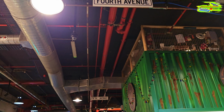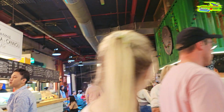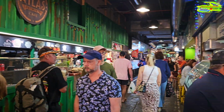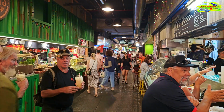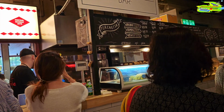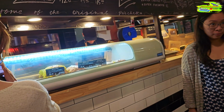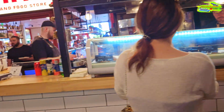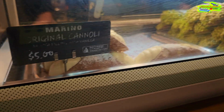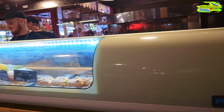Right, I just found out that these alleys have different road names. 4th Avenue, and then there is a 5th Avenue. So all these shops and these narrow lanes have got names. It's a meat shop. Beside this meat shop, they're selling fresh cannoli. It's a very traditional Italian pastry. They have a very crusty coating, and inside they have a variety of fillings like pistachio here and fresh cream. It originated from Sicily. It's a very traditional Sicilian dessert.